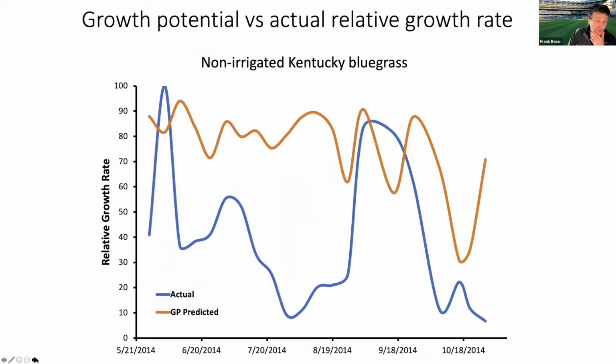I wanted to draw your attention to some work that another good Wisconsinite has done. Doug was talking to us about Bill Kreiser, who was on the show a couple of weeks ago. We were talking about growth potential and growth and traffic and PGRs. Bill's done a lot of clipping collection over the years. What he did is he tracked non-irrigated Kentucky bluegrass growth in Nebraska from May to October. There is a predicted growth potential, and then there is the actual clipping production that he measured during the year. And you see there is a disconnect, particularly when you're not irrigating.